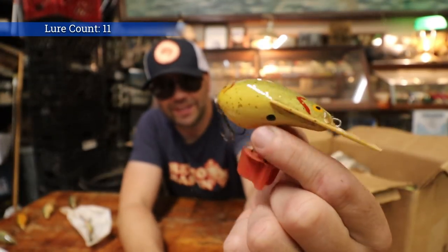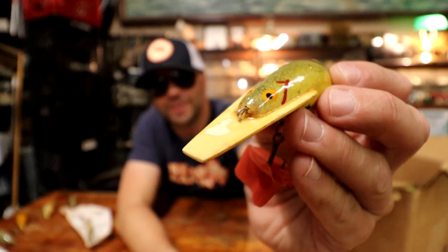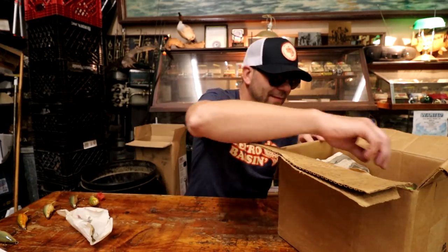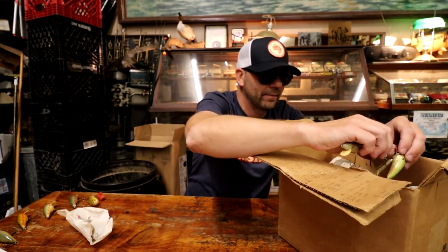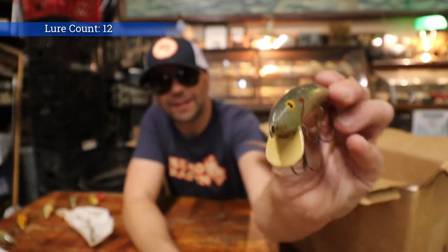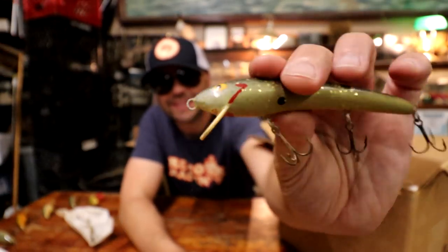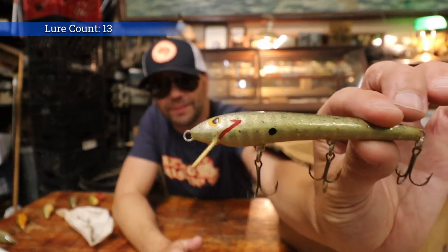There's a Fred Young prototype for you. Look at that wild lip. Oh my goodness. So here we've got what looks to be a minnow bait of some sort. Oh, that is awesome. And it just has a little X on the bill. There's another minnow bait.